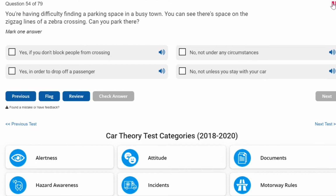You're having difficulty finding a parking space in a busy town. You can see there's space on the zigzag lines of a zebra crossing. Can you park there? Yes, if you don't block people from crossing. No, not under any circumstances. Yes, in order to drop off a passenger. No, not unless you stay with your car.